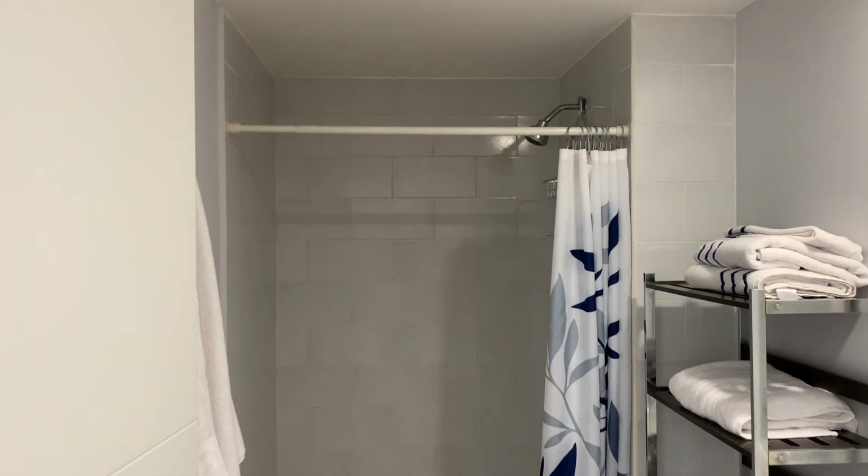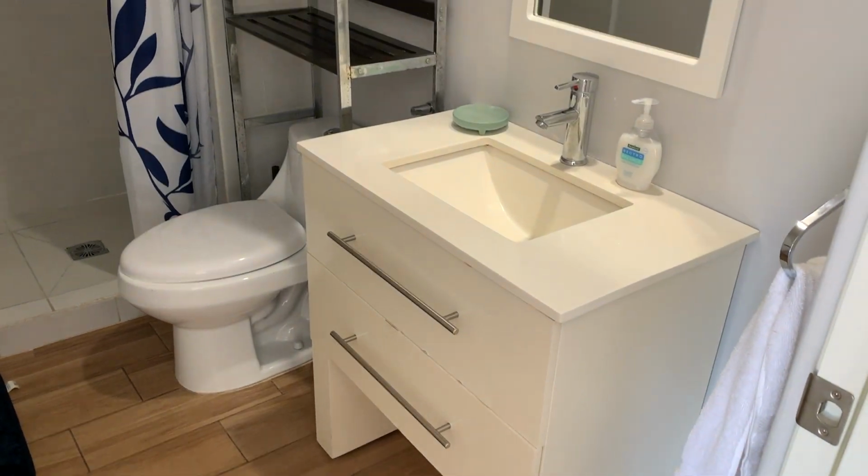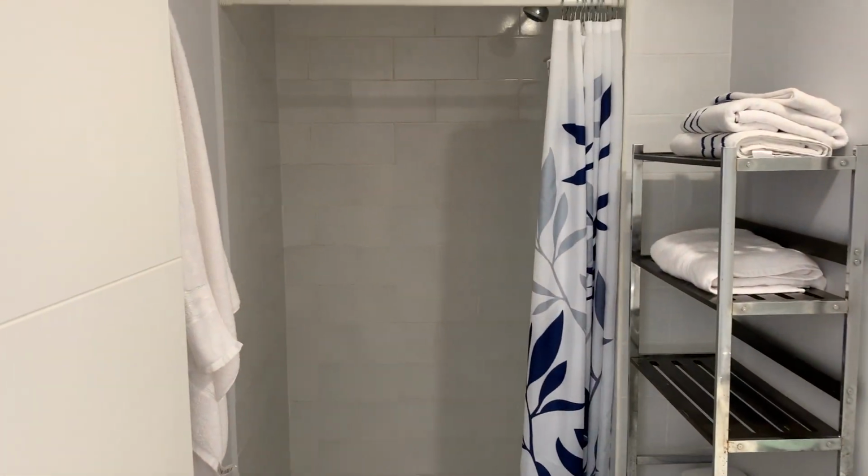All right, so welcome to our crib. So first room we'll pop into is the guest bath. This place has 2 bathrooms, which is awesome. Very convenient to have not only 1.5, but 2 full baths for when guests come.